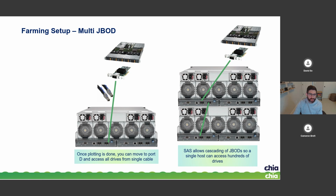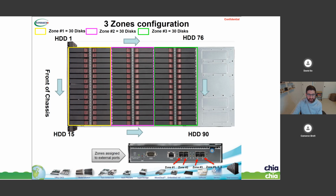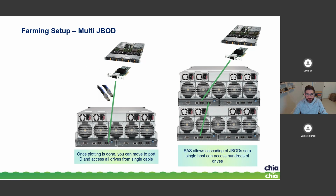Now, one of the cool things you notice in this zoning configuration slide is that when you have zone 1, zone 2, and zone 3 on ports A, B, and C, you can set it up so that port D accesses all zones. And this is super useful. After you're done plotting, and this is an example of what I actually do, I'll move the physical cable from port C to port D.